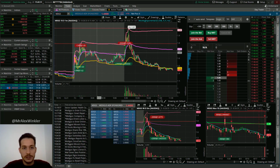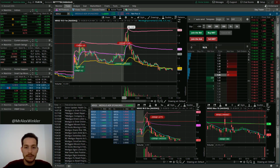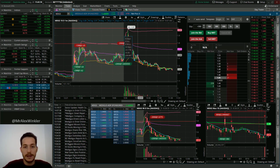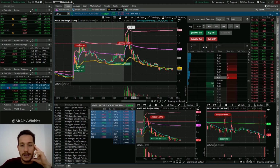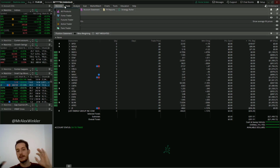I didn't really feel like trading MDGS the rest of the day, so I didn't really see those opportunities in it. Although, after this big sell-off, it could have been a nice little 2-3% pop of a trade. So I could have probably traded a little bit more. But again, I was being very snipery today. I was only taking clean picks.